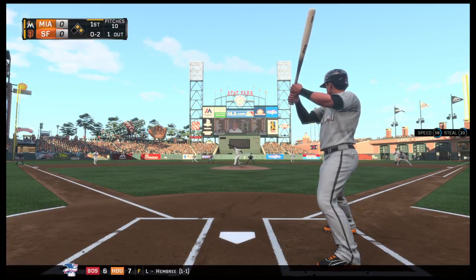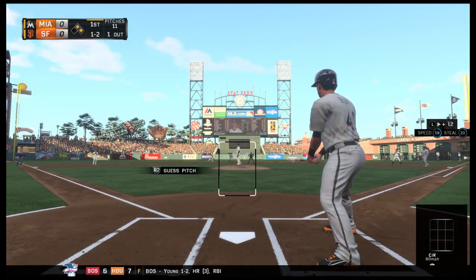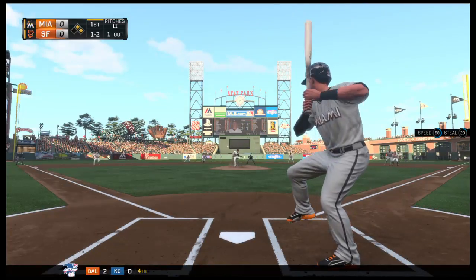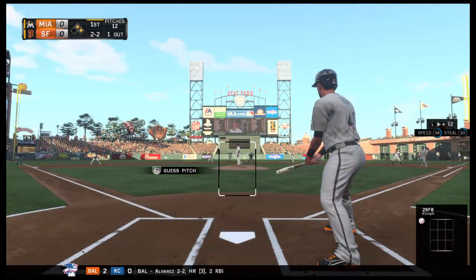Set to deliver on 0-2. Here it comes. Off-speed pitch in the dirt as he takes it for a ball. Still no fastballs in the at-bat. It's been all off-speed. That's definitely by design. He's such a good fastball hitter. You don't want to give in. Not going to throw anything. And that misses 2-2.